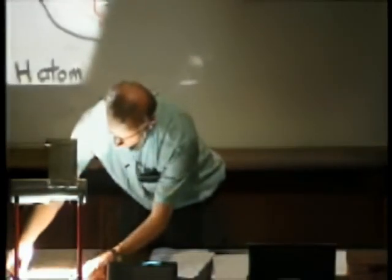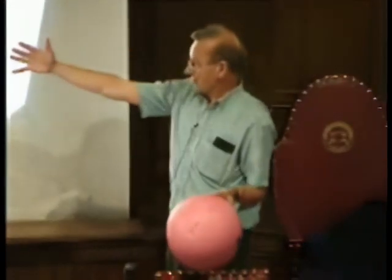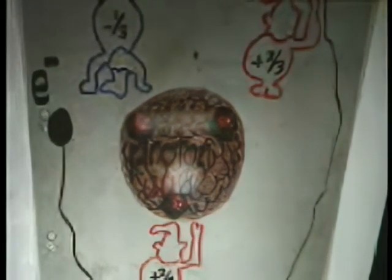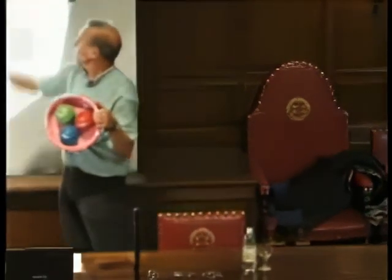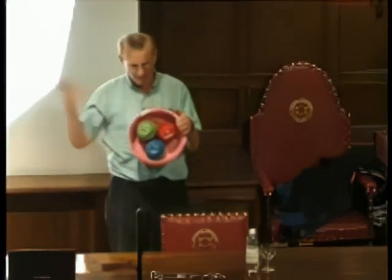And here is a not to scale picture of a hydrogen atom. You see that the negatively charged electron on the outside, on a distance scale of about 10 to the minus 10 meters or so, is balanced by the positive charge of the proton, which lives on 10 to the minus 15 meters, 5 orders of magnitude smaller. And that this charge is itself made from 3 little things, plus 2/3 and minus 1/3, which themselves live on a distance scale of 10 to the minus 18 meters. There are remarkable layers to this.